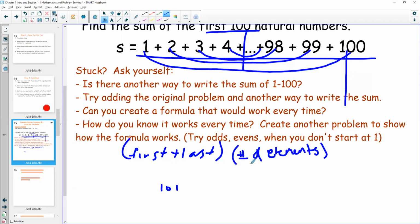You think about it, right? The way you figure out the number of elements is you do last minus first. So in this case, it would be 100 minus 1. And then we're always, always, always going to add 1 to that. So 100 minus 1 is 99, plus 1 is 100.